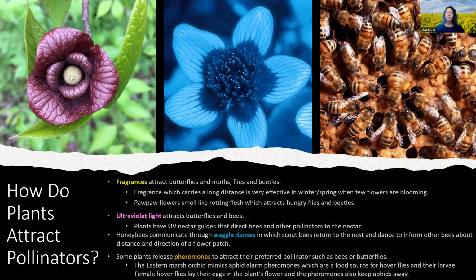You can see the flower in the middle, that's under UV light. It's like a big bullseye. It tells everybody, hey, landing lights right here. This is where the nectar is and the pollen. And then some plants are going to release pheromones. This is a neat trick. So this is why nature is just so interesting.